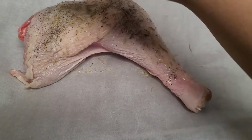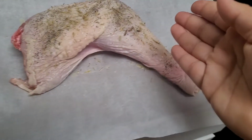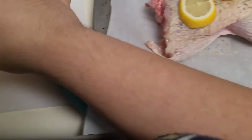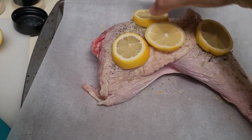This is a big piece of meat. Should I have seasoned both sides? Probably, but it's one side down. It'll be fine. And then I'm gonna just go ahead and put these lemons on top, and as they cook, they will put their juices onto it.